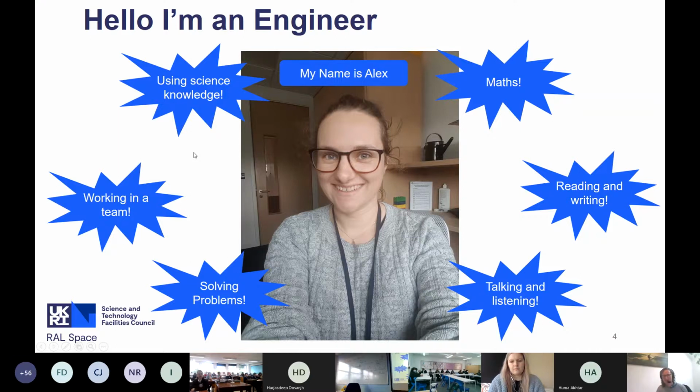So what do I do as an engineer? Well, my name is Alex, and this is a photograph of me wearing exactly the same jumper. And an engineer is a person who has a broad understanding of science, and they use that understanding to solve problems. So you do this by working as a team. It's impossible to build a satellite by yourself. There's so many different specialisms. You all have to work together to work as a team and create this really complicated system.